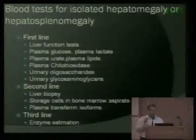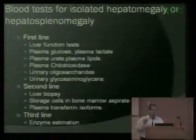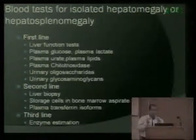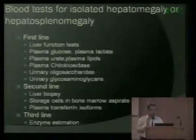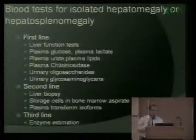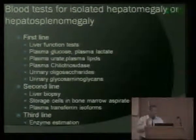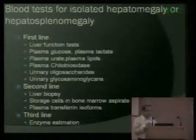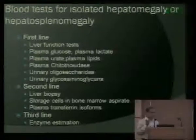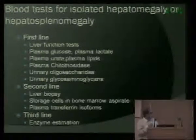I think it is important to consider a bone marrow aspirate sometimes rather than a liver biopsy, depending on what condition you're trying to exclude, because a liver biopsy, as you all know, can be a dangerous procedure, while a bone marrow is a relatively simple procedure to do and can identify or give you the diagnosis because you can see the storage cells in it.